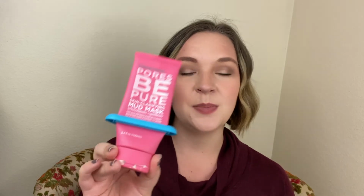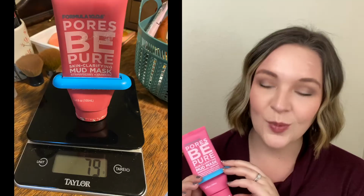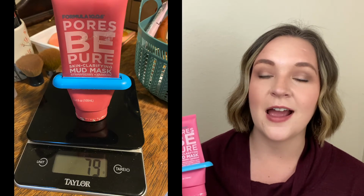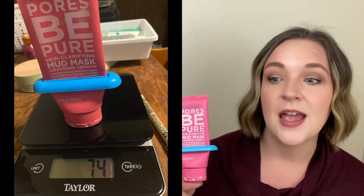The next project is Skin is In, and I had to find a skincare product. For that, I rolled in this Formula 10.0.6 Pores Be Pure Mud Mask. My goal for this is to finish it, and I use this squeezer to get it out. I think it's a really great use because this thing is messy. And I had 1 use last month, and I got an additional 3 uses this month, so I have a total of 4. I don't think this does anything, but I'm fine with using it.